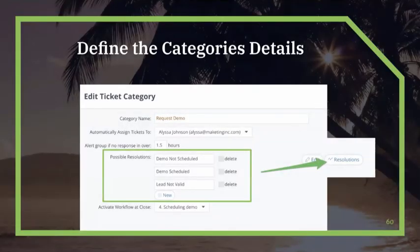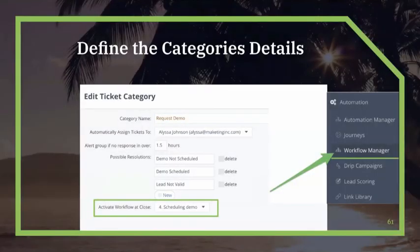Then you can set up the possible resolutions. So once this ticket has been closed, what is the resolution for why it was closed? And that just helps you in the resolutions area kind of keep track of how these tickets were handled and how your team is working through all the incoming requests. And then lastly, once you close the ticket, you can activate a specific workflow. The workflows are created within the automation dropdown inside the workflow manager.